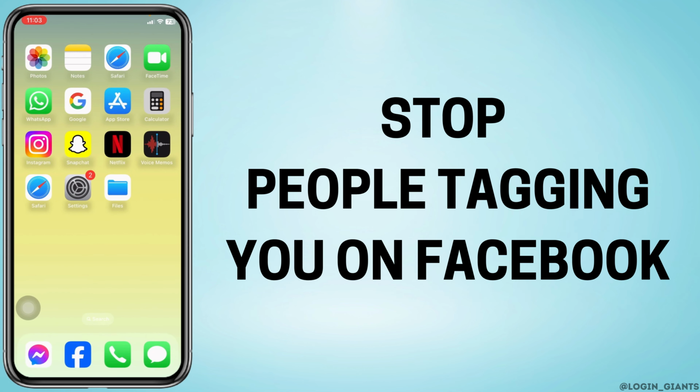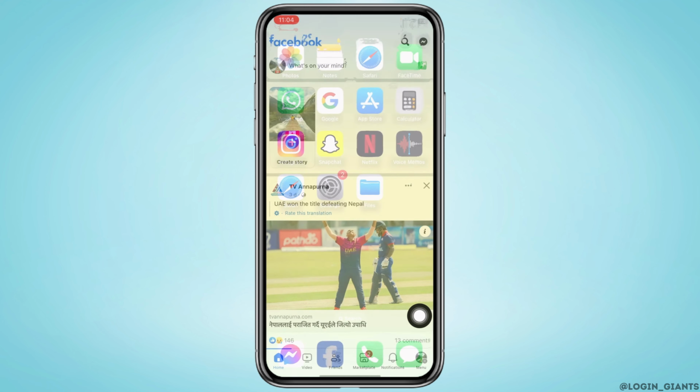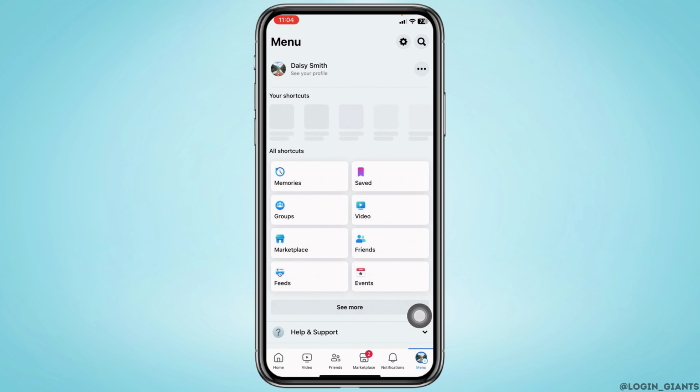How to stop people tagging you on Facebook. Make sure you have already logged into your account. Now head towards the menu page. Over here you're gonna find different options. Scroll all the way down.